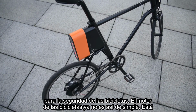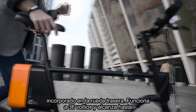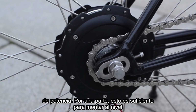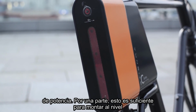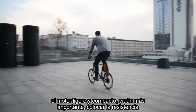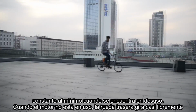The bike's motor now is not that simple either. It's built into the rear wheel. It works at 36 volts and develops up to 180 watts of power. On one hand, this is just enough to help you ride on a level surface or help you on an uphill, and on the other hand, this helps you to keep the motor light and compact, and even more importantly, to make its rolling resistance minimum when idle.